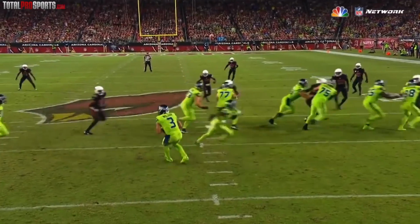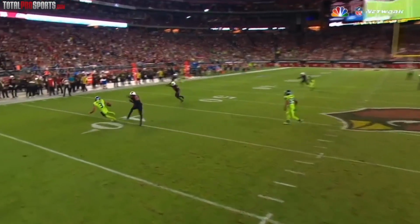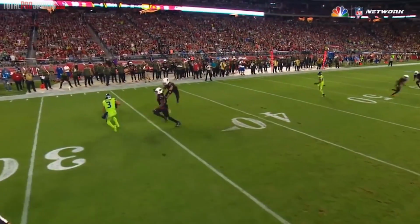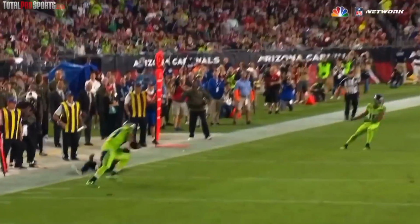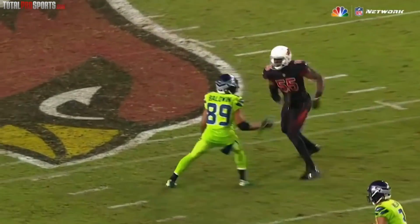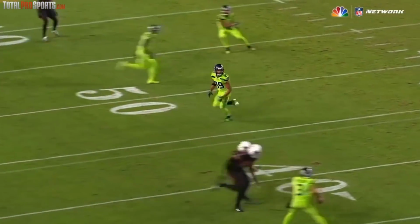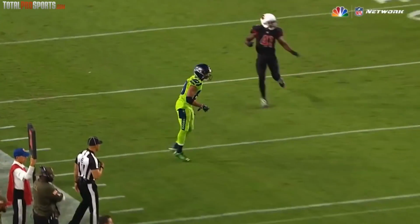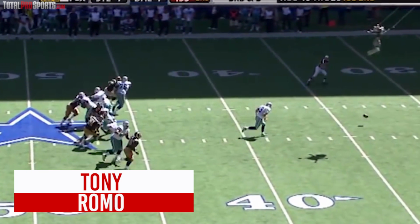But Doug Baldwin was blocking on that play. Doug Baldwin's assignment on that play was to block the in guy. He was in no way, shape, or form supposed to be on a route. And Russell Wilson does the whole Russell Wilson thing. Look, he thought he was supposed to be on the route. He just runs around, then Wilson does it. He said, okay, I'm going to go down here, and then I'll just throw it up. And he out jumps.